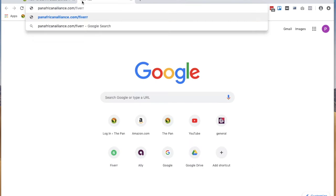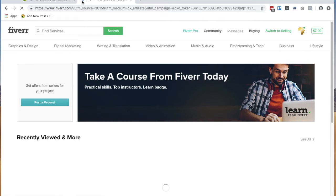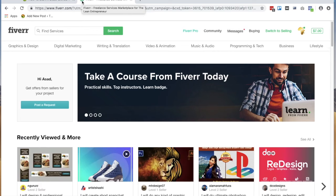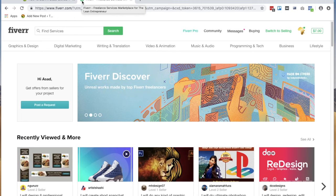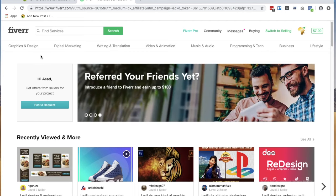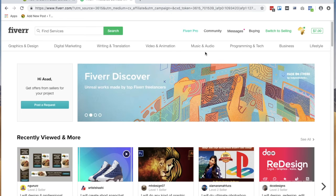panafricanalliance.com/Fiverr. When you go to this URL, it's going to take you to a website that looks a little bit like this. This is the Fiverr landing page, and this is what you're going to use to outsource designs for your clothing line. Fiverr lets you hire freelancers for as little as $5. They can get all kinds of tasks done, as you can see up here in the menu. You have graphic design, digital marketing. They'll even write articles for you, do a little bit of video and animation, do some music production for you. But again, what we're focused on right now is how to find someone to design our t-shirts for us.